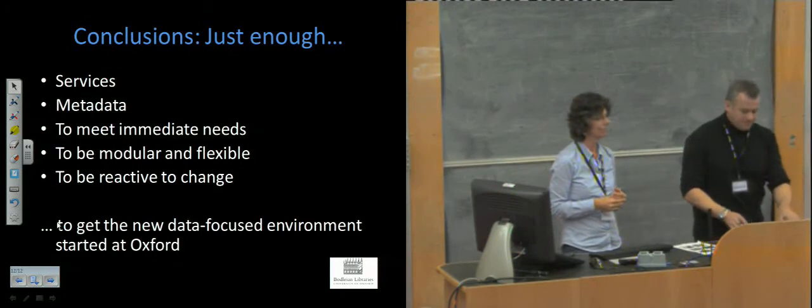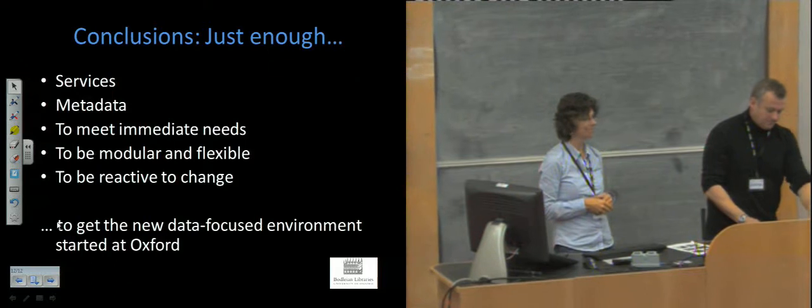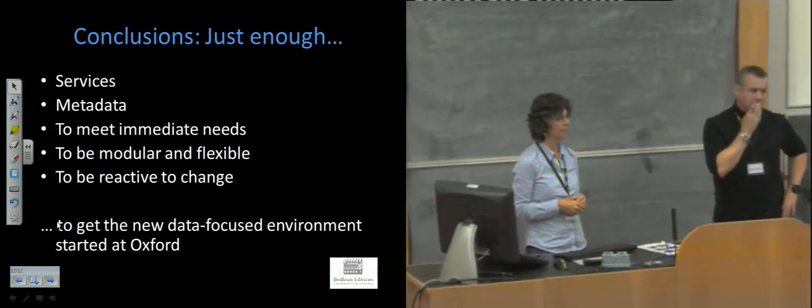John McCaffrey, University of Dundee. I noticed in the minimum metadata set that you didn't have format. Is there a reason why you didn't have format?